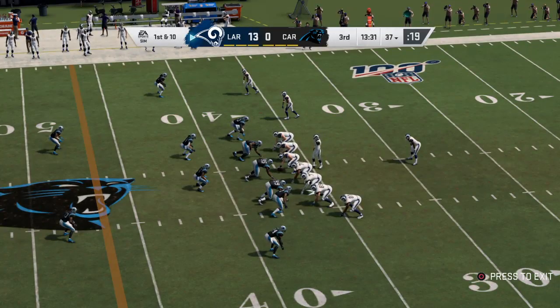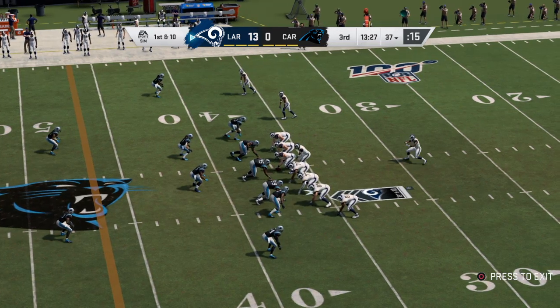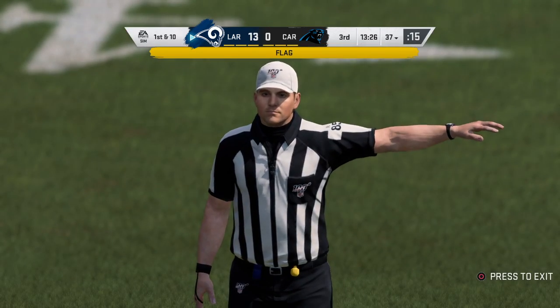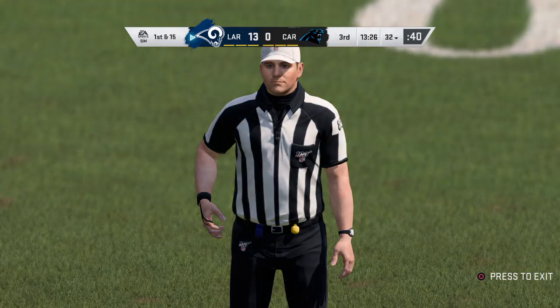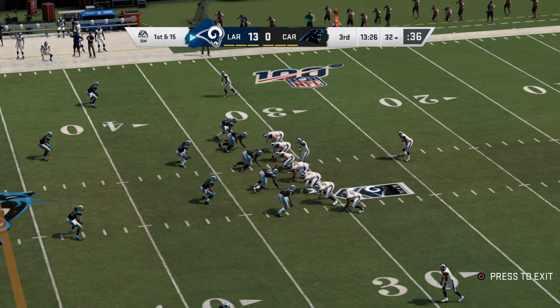Line of scrimmage, the 37 on 1st and 10. Now whistles and a flag down. I think one of the Rams linemen might have moved. That's going to set him back 5 yards. 56 right there, 56. Watch the twist.